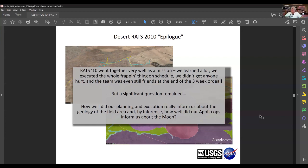So one fine day, and you'll notice the person up here is Tracy Powell. We were up here, quite a ways up above the valley floor. The RAT sample was in, and looking at the sample, we realized it was not what we would have expected to see. Then we thought, if we didn't get it right on RATS, what did we screw up on Apollo?